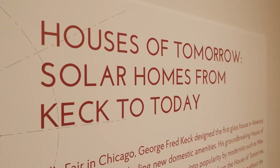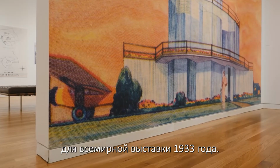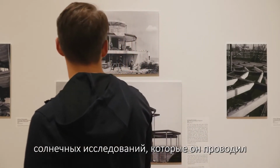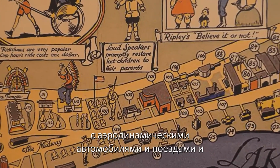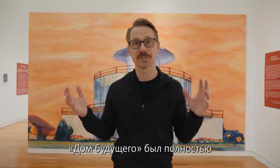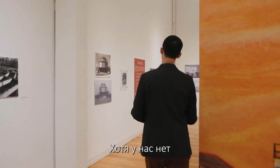Welcome to the Houses of Tomorrow exhibition. The first glass house in America by George Fred Keck was designed for the 1933 World's Fair. It was designed specifically to showcase the inventions and possibilities of the solar research that he was conducting at the time. The house sat among other exhibits that looked optimistically toward the future with aerodynamic cars and trains and other technological and design triumphs. The House of Tomorrow was a complete experiment. They didn't know which things would take off, literally. There was a hangar for an airplane, and they didn't know which ones would not work at all.